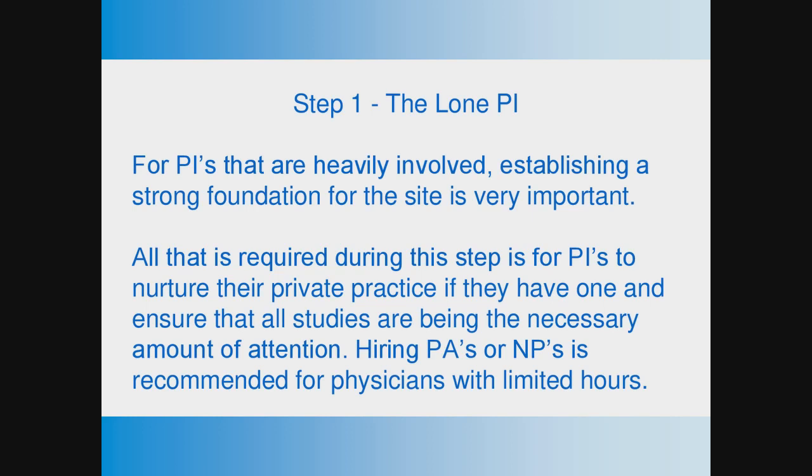So the lone PI is just the first step. But for many PIs, that's all they want. They just want step 1. They don't want to go any further, and there's nothing wrong with that. You can make a lot of money at step 1, or supplement whatever else you're doing. Build an actual business, something that you can have as an asset for the rest of your life. Maybe even sell it.